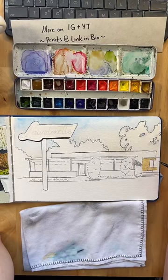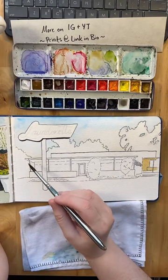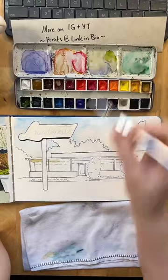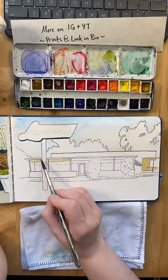We can actually hit the underside of this as well, so it'll be similar. Because I need to mop a lot of this up because I don't want this dark color. I need it lighter. Might as well use it.